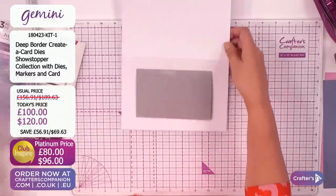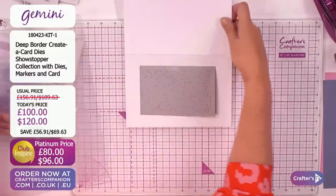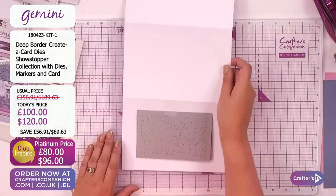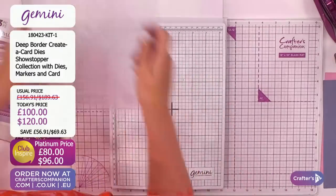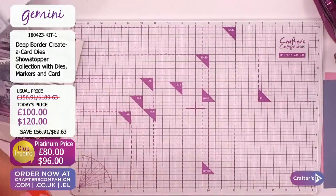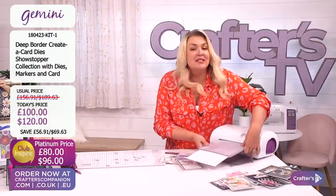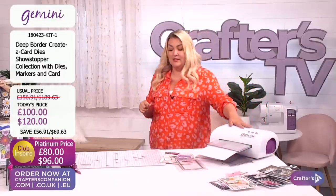I'm going to pop this in here. Actually, look, I can use my big Gemini plates. It might be a little bit easier, right? So onto my big Gemini plates, I'm going to go like this. Then I'm going to go clear, magnetic. I'm going to go with the top plate on there as well. And then we're going right through, straight through your Gemini, right? So we're cutting this into the front panel, right?